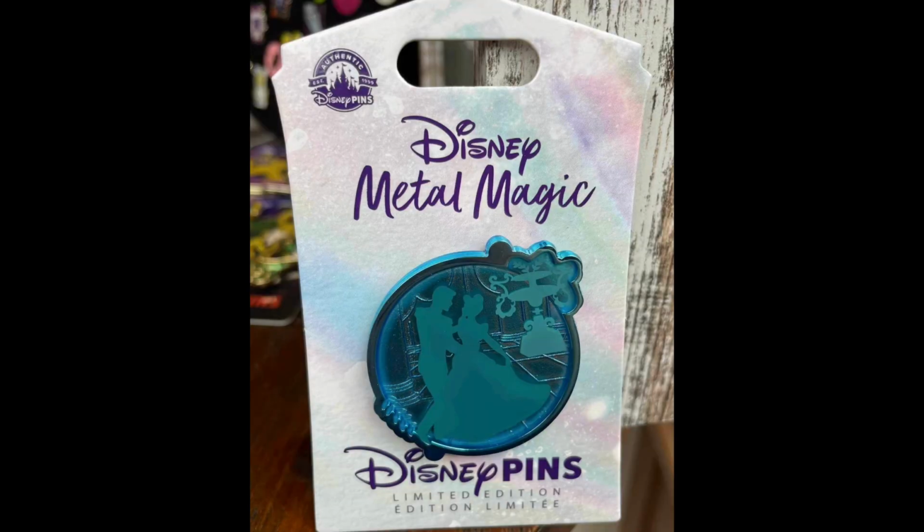And then the 2nd exclusive at Disneyland is the 5th release in the Metal Magic collection. This one features Cinderella and Prince Charming. Limited edition 2,500, retail price $19.99. And all these that I'm mentioning released on Tuesday, May 16th. Then we have the shared pin releases on both coasts.